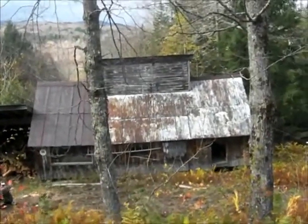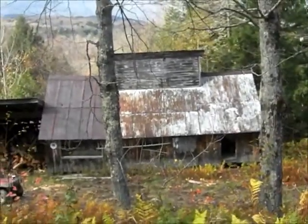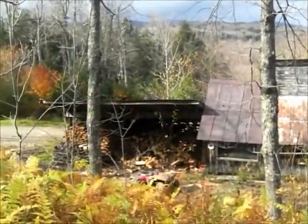This is our new sugar house built in the 1920s. The old sugar house was down at the farmyard and that was built in the 1700s. We took that down probably 10 years ago or so before it fell down.